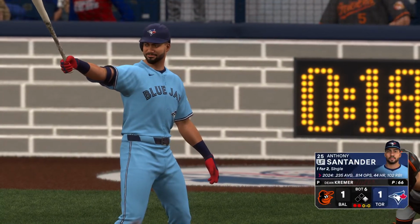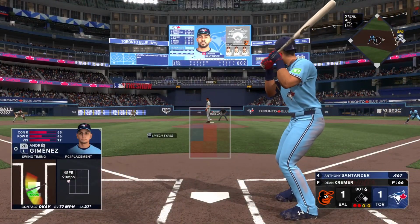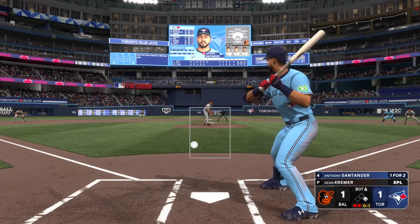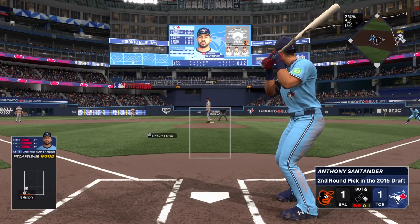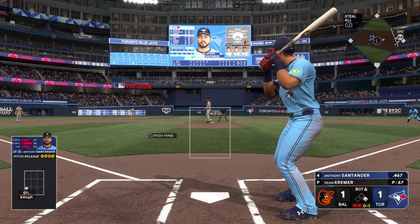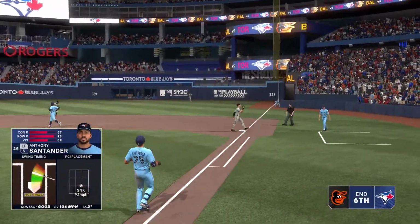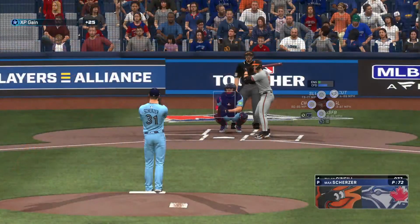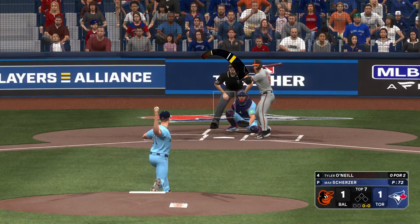Anthony Santander at the plate. Oh, look out here. He's going to come up ready to swing in this situation. Right through there for a strike. Hot shot to first base, and he snags it to end the inning. Back here at Rogers Center, new inning getting started. Now the left fielder, Tyler O'Neill.